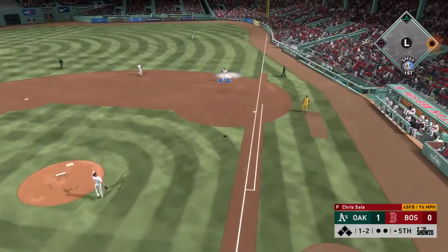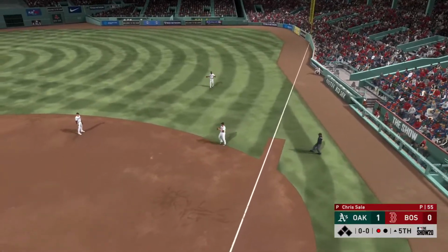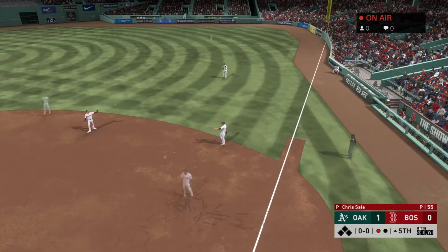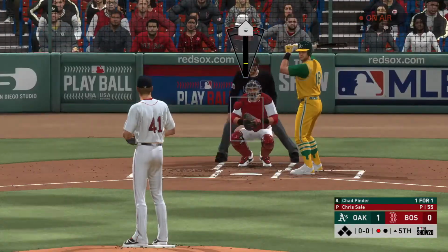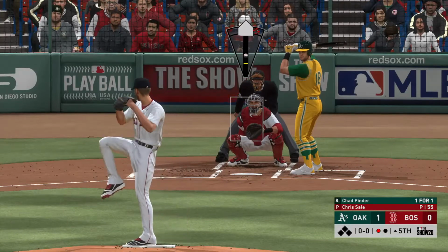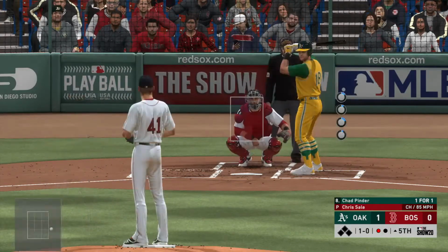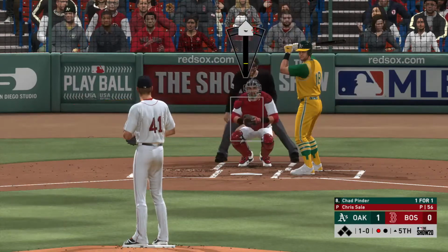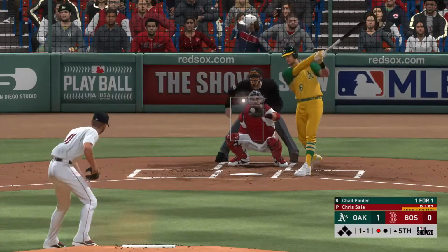And he gets him to pop it up on the right side of the infield. There to play it is Moreland, and there's 1 away. And that brings up Chad Pinder. Here comes the first pitch. Now a check swing, but he holds up in time. Ball 1. 1 run, 4 hits, and no errors in the ballgame for the A's so far.